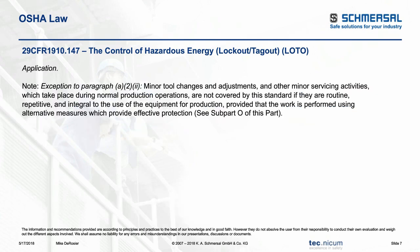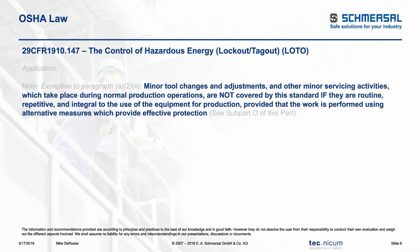In continuing with the application aspect, there are exceptions. And again, this is directly out of 1910.147. What do we mean by exceptions? I highlighted most of this paragraph. Minor tool changes and adjustments or other minor servicing activities which take place during normal production operations are not, and I capitalize not, covered by the Lockout Tagout standard if they are classified as being routine, repetitive, and integral for the use of the equipment.